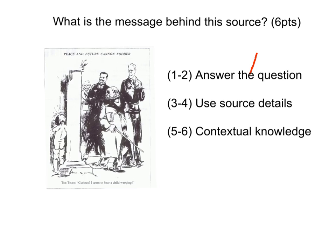So again, when answering this question, make sure you consider the mark scheme. If you simply answer the question, you're going to get 1 to 2 marks. A tip would be to directly answer the question in your opening sentence. Bring the question into your answer.